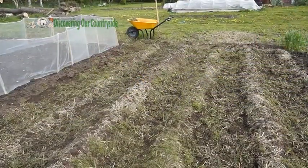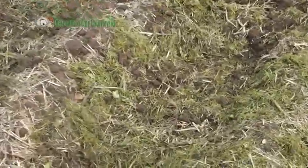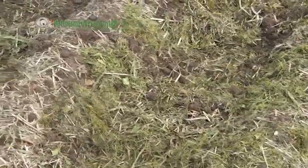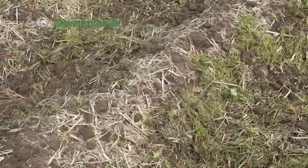So there we go, job done. Doesn't look very pretty, but we've got all the rows mulched now between the rows and up the sides a little bit, and the hope is that that will be broken down and provide nutrients for the potatoes, which are actually a very hungry crop. They need lots of fertiliser.